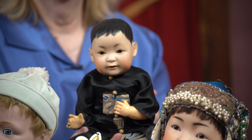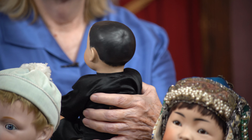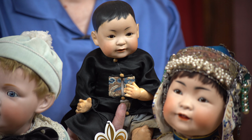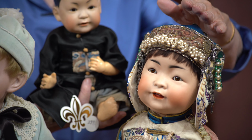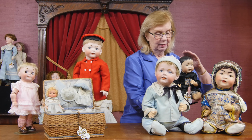And what's different about him? Of course, the painted hair. Very, very rare to find a JDK 243 model baby with the painted hair. So again, look for, oh, and his big brother, by the way, the size. This size is so rare. This is a smaller size.